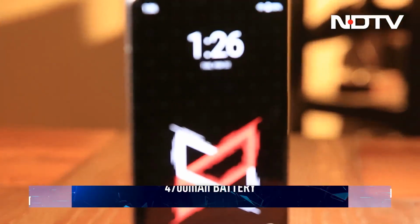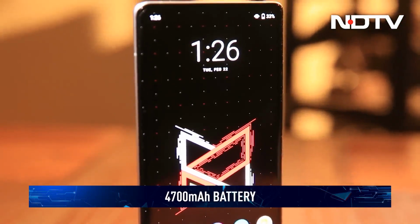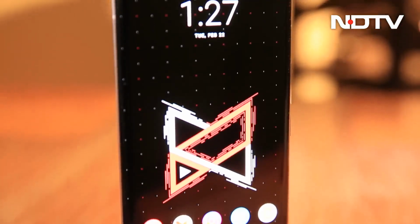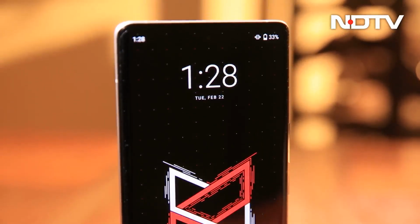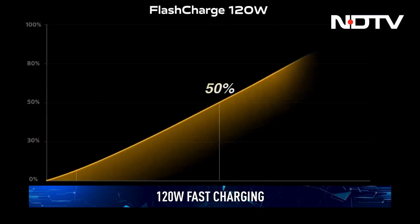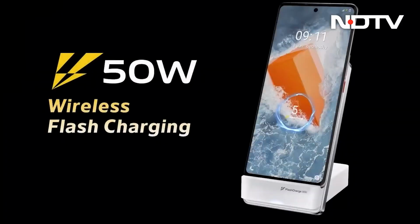Coming to battery life, the 4700 mAh battery isn't the biggest, but thanks to LTPO 2.0 panel, you still get above average battery life on the iQOO 9 Pro, which is a full day phone. The 120 watt fast charging is super quick, that can charge your battery fully in under 30 minutes. The phone also supports 50 watt wireless charging and 10 watt reverse wireless charging.